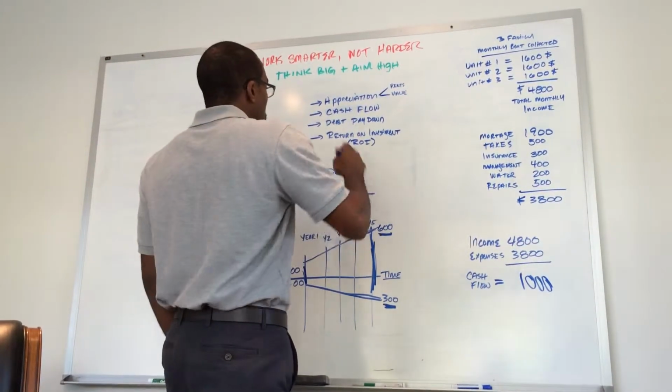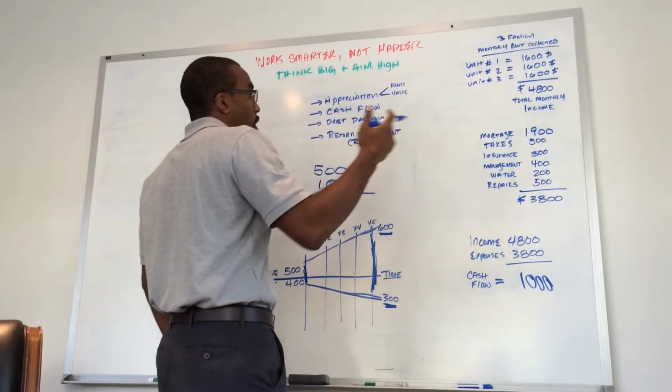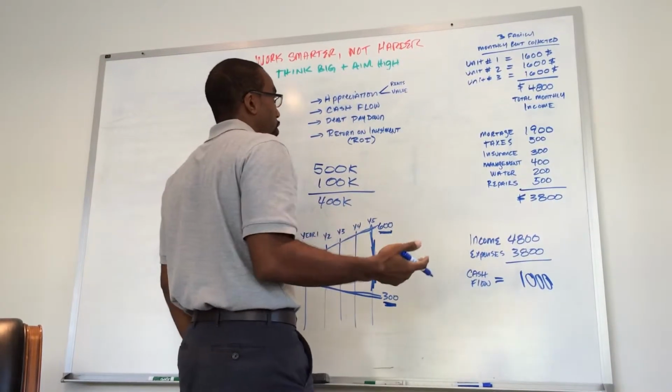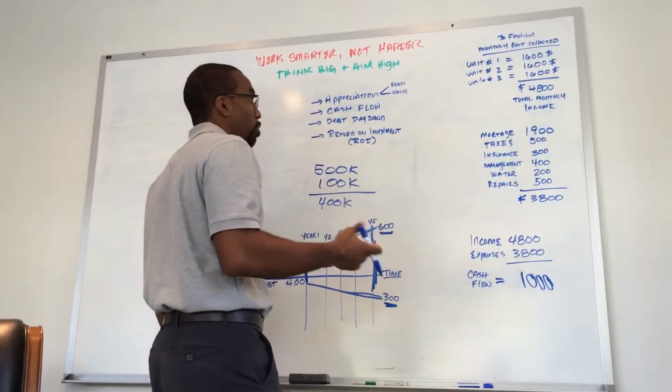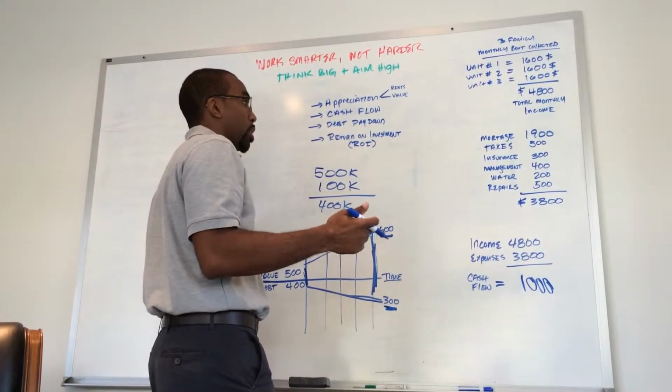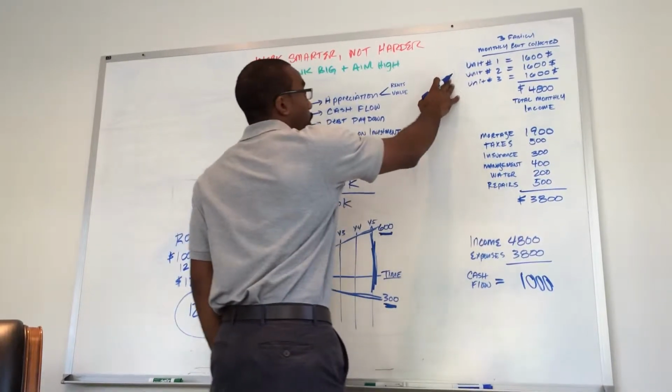up. Cash flow. Cash flow is basically your income minus expenses, what's left over. Cash flow can be either positive or negative. Ideally, if you're investing in multifamily, you would want to be positive. Perfect example of cash flow is this little diagram that we have over here.